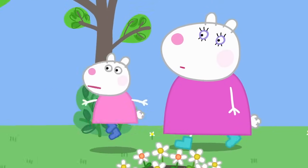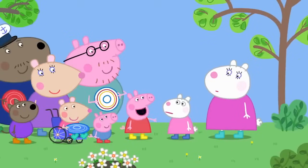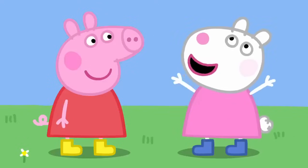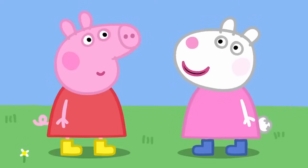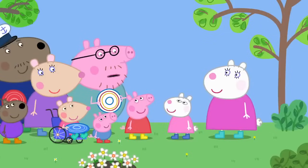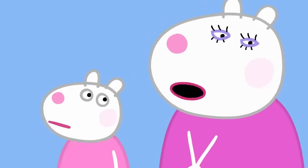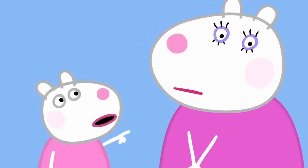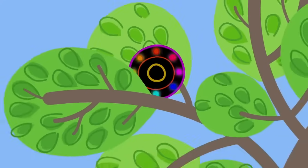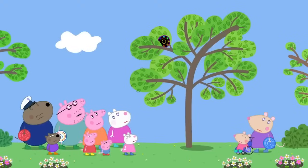Hello, everyone. Here is Susie Sheep and her mummy. Hi, Susie. Have you got a flying disc? Yes, it's the best flying disc in the world. It has flashing lights and plays music. Ooh! Great! So where is this amazing disc? Well, you see, the thing is... Mum threw it in a tree. Mummy Sheep threw Susie's flying disc into the top of a tall tree. It's very high up. Too high to climb.